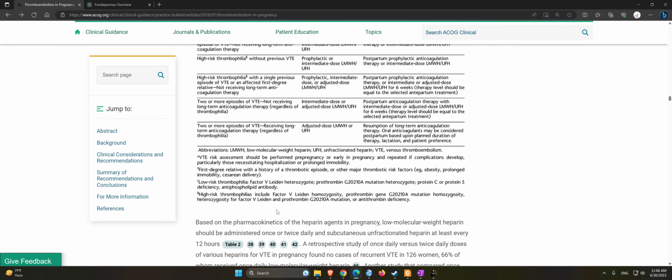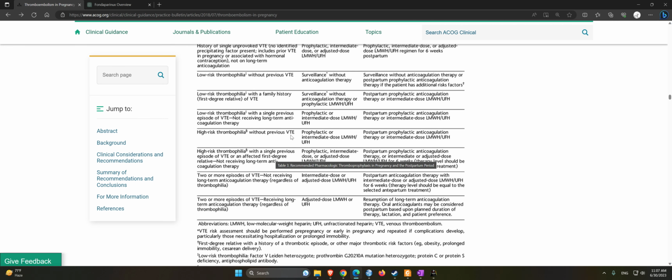High-risk thrombophilia includes homozygous factor V Leiden, homozygous prothrombin gene mutation, compound heterozygous for factor V and prothrombin mutation, or antithrombin deficiency. So if they have high-risk thrombophilia but no previous VTE, they should be on prophylaxis. If they have one episode, they should be on prophylactic or even adjusted dose. 2 or more episodes of VTE, regardless of thrombophilia, they should be on intermediate dose or adjusted dose.